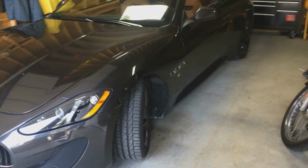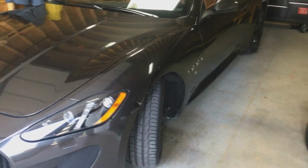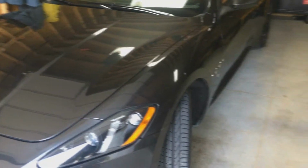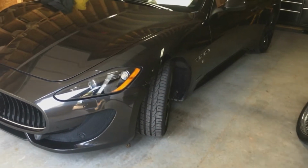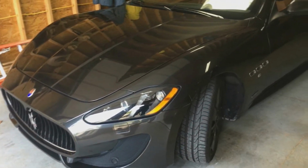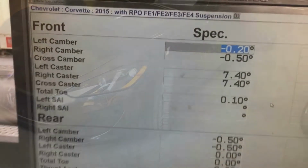Say for example in my Corvette, I had those replaced, the front ones at 17,000, the rears at 22,000 miles. So for one, this is a heavier car. So a big factor has to do with the alignment.